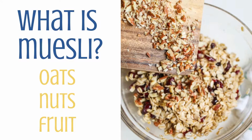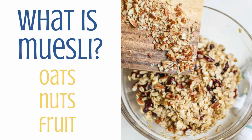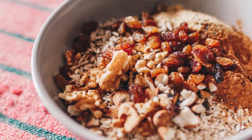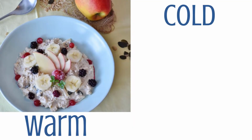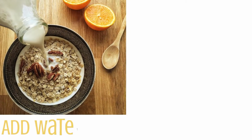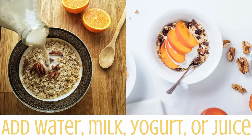Muesli is typically made of oats, nuts, and dried fruit. It's almost like a raw granola, or a fancy oatmeal mix without sugar. Because it is so raw and simple in its ingredients, it's quite nutritious and very versatile. You can eat it warm, like oatmeal, or cold, like a granola. You can add water, milk, yogurt, and even fruit juice.